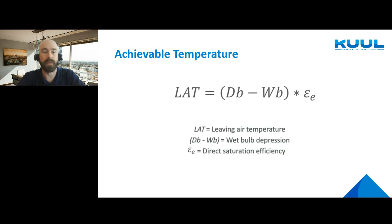The next important thing to look at with a direct evaporative cooling system, and why the efficiency is important, is what is the achievable temperature. So that's often the most frequent question we get asked: what is the temperature that this system can achieve, and it depends a lot on efficiency. So you'll see there's a simple formula. The leaving air temperature can be calculated by the wet bulb depression times the saturation efficiency. So the higher the efficiency, the lower the leaving air temperature.